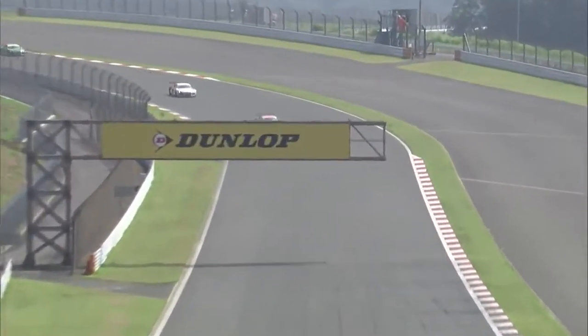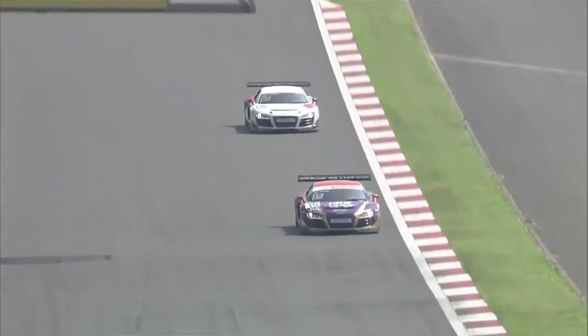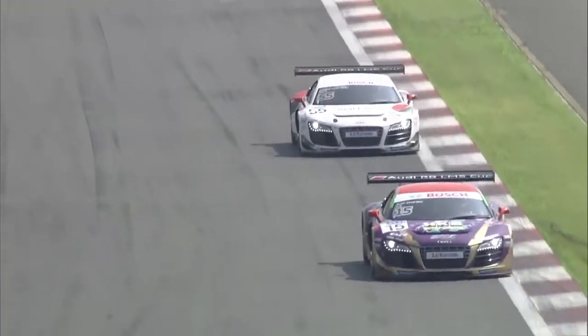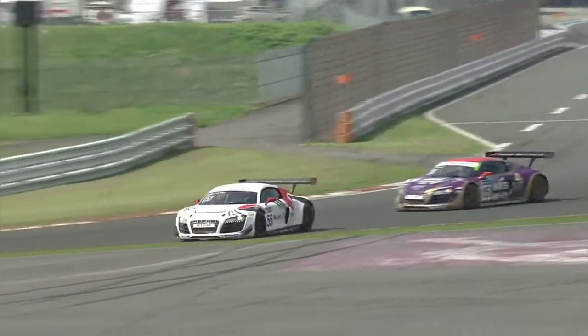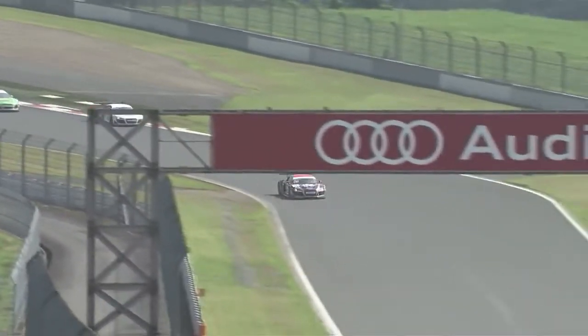Now coming down through Dunlop, Sun Jun still fighting off KOU for their position here. Rahul Fry's getting closer with Matt Solomon. And KOU ducks down the inside here at turn one. Takes it, but he's overcooked it, he's braking. And Sun Jun now takes the position back. Sun Jun saw what KOU did.